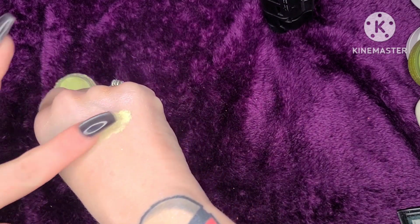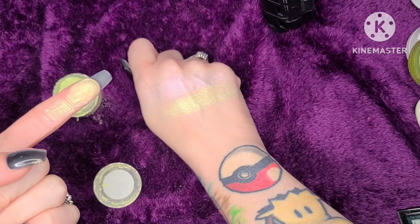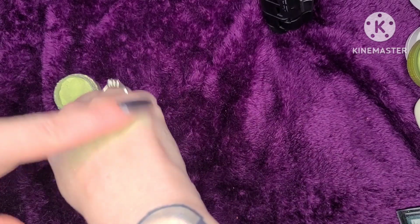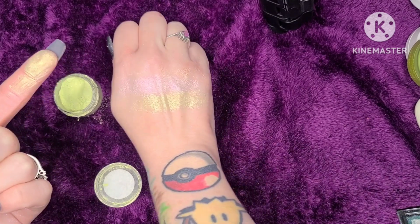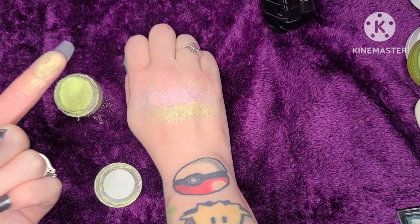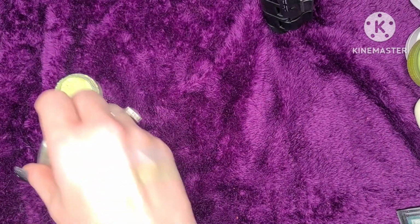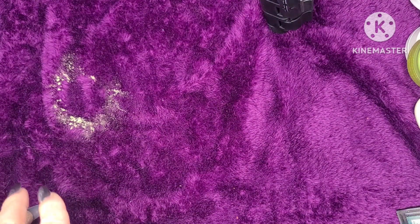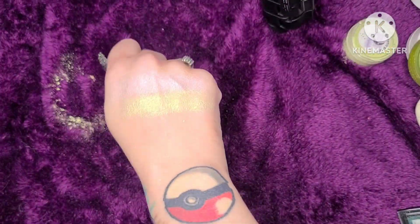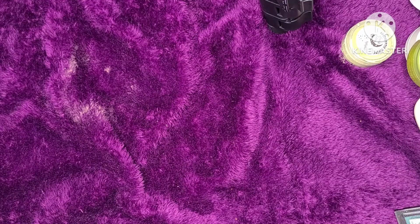I really like Apocalyptic Beauty's glitters and highlighters, and I do really love their loose shadows too, but I don't like using loose shadows that much. But this one is really pretty. It's kind of a green yellow, which is why it's called Lemon Lime, and very unique to my collection. Although it's sort of similar to the Copacetic one that I have, but it is a little bit more green.